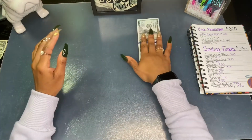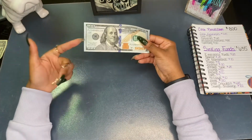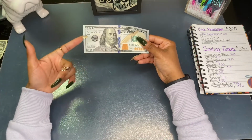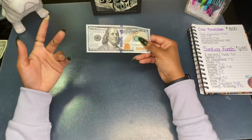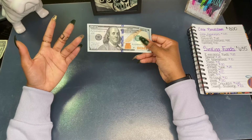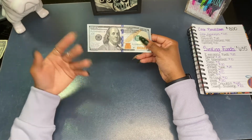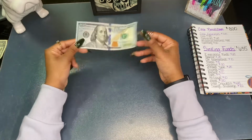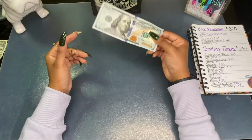If you notice, I do still have $100 here. This $100 is actually extra, so I'm going to put it in my savings challenge. Originally, when I budgeted my check, I budgeted my check off of $1,800, and in actuality, I made $1,900. So I did have an extra $100. So I'm gonna go ahead and put this in my savings challenge. So let me go ahead and grab my box for that, you guys.